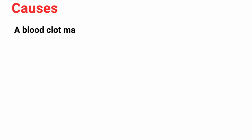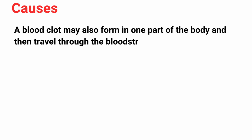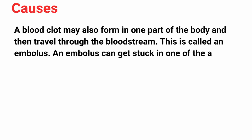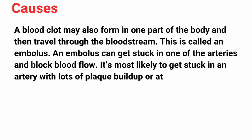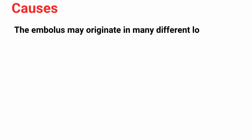A blood clot may also form in one part of the body and then travel through the bloodstream. This is called an embolus. An embolus can get stuck in one of the arteries and block blood flow. It is most likely to get stuck in an artery with loads of plaque buildup or at the intersection of two arteries. The embolus may originate in many different locations.